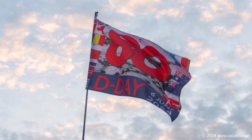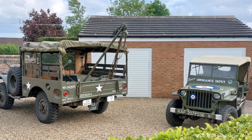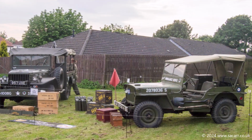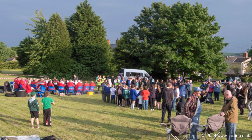6th of June, D-Day. Within just a few days of the Tanfield event, it was the 80th anniversary of D-Day. The local village was holding a small beacon lighting event to mark the occasion, so we offered to take a couple of vehicles along. I got the Dodge and one Jeep out late afternoon, so I could get the canvas roof and crane fitted to the Dodge.